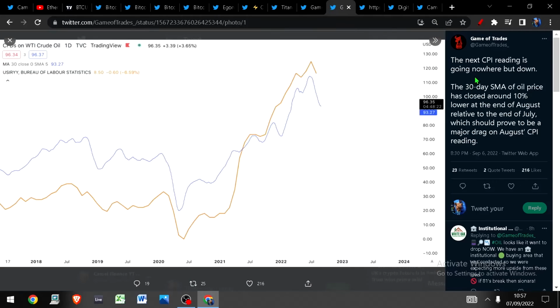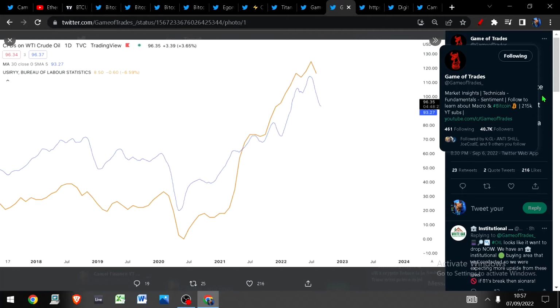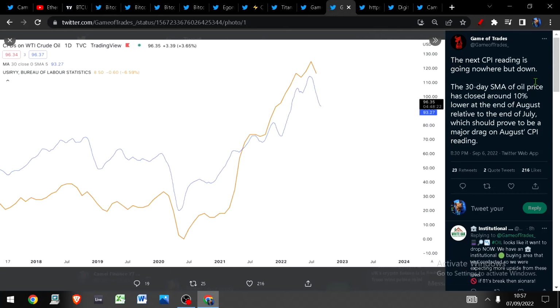And here you see it, the next CPI reading is going nowhere but down, according to Game of Trades. I don't like this kind of speaking with conviction about something you can't really know, but Game of Trades is clearly confident about this. The 30-day SMA, simple moving average of oil price, has closed around 10% lower at the end of August relative to the end of July, which should prove to be a major drag on August's CPI reading. So is CPI going to come in cold? Of course, if it does, we will get this bounce out of the daily cycle lows. The stars seem to be aligned for a big bounce.